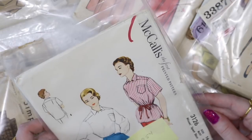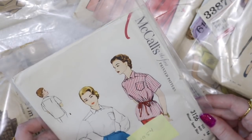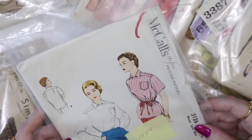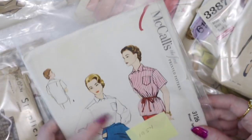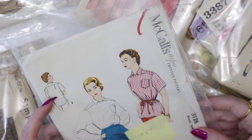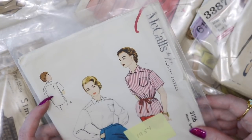This is another one I'm tempted to keep. It's called a Miss Sport Shirt. It's labeled as being from 1954. You've got this really interesting kind of widely cut shirt that can be cinched at the waist. You've got a pocket over the front. You have darts coming out of the arm side, which I've never seen before. And then it looks like it has a front closure that slits down.